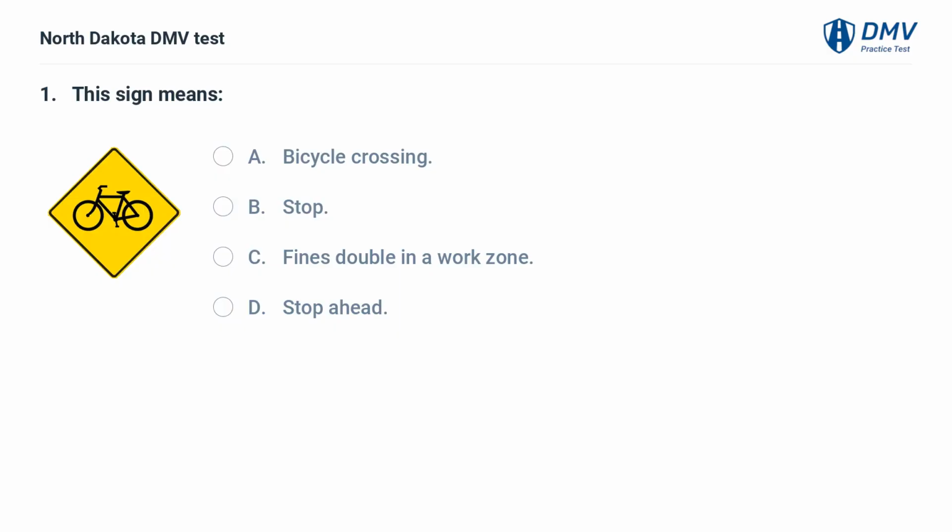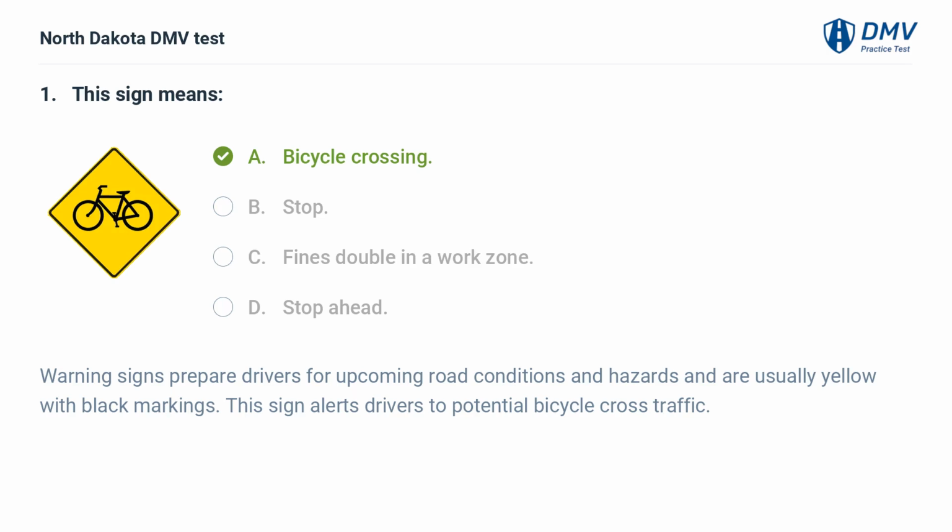This sign means A. Bicycle crossing. B. Stop. C. Fines double in a work zone. D. Stop ahead. A. Bicycle crossing.